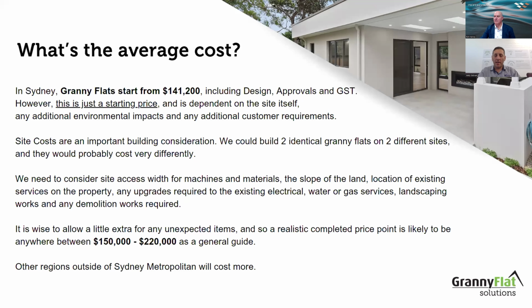But if you are looking at financing this or trying to get an indication, we do go out there, first of all give you a quote, and factor in all of those things. That's the sort of price range where you could be very comfortable, if you were trying to work out your finances and what you need to borrow. That's a general rule of thumb I often apply.